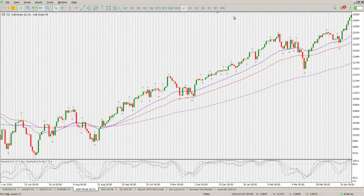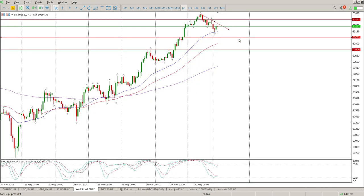Everything that you do today needs to be done with quite a bit of caution, and make sure that your trade positions are relatively small, or should I rather say that your risk is relatively small. If you can get into a trade with a very tight stop loss, go for it. But don't exceed your risk profile.